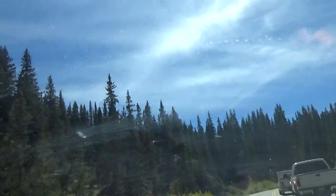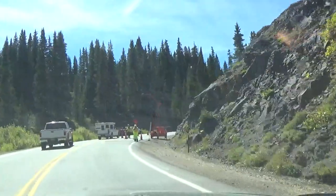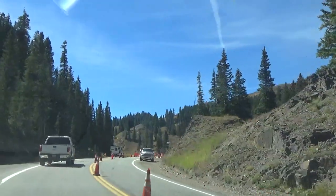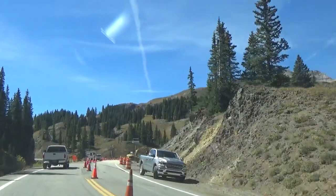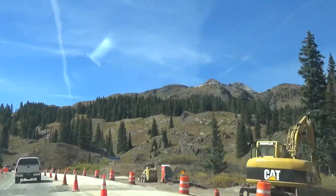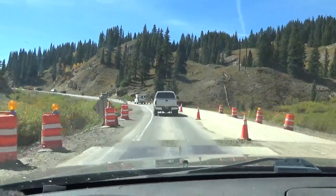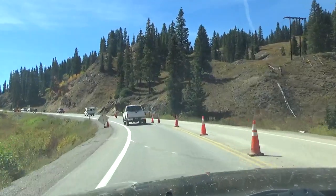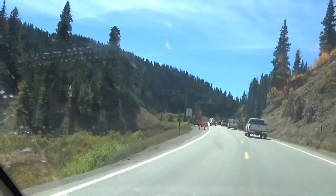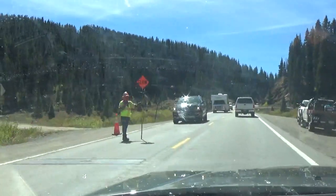And now we go. It's a one-lane road, so they're just going traffic by traffic. See the traffic light? That's when, at nighttime, it controls the one-way roads so that no one runs head-on. So this is where they're rebuilding the road now. There's the other traffic light controlling the flow of traffic going the other way. But right now, since it's daytime, they're flagging it.